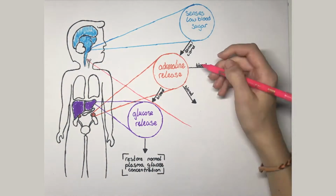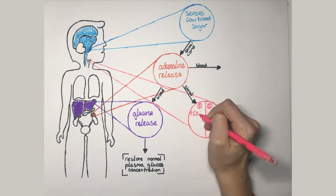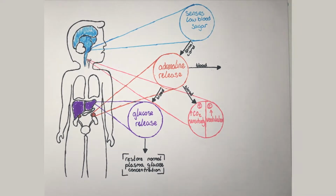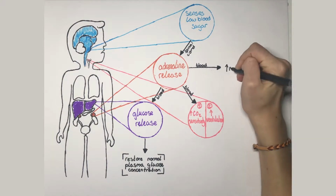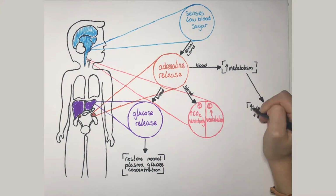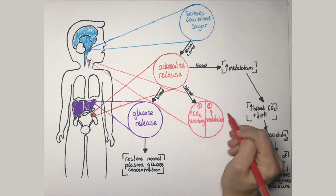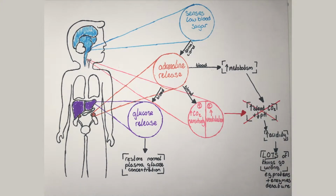Adrenaline also acts on beta receptors of the carotid body, which increases its CO2 sensitivity and increases the depth and rate of breathing. Finally, adrenaline increases whole body metabolism, which would increase blood CO2 and lower its pH. This would make your blood more acidic and cause proteins such as enzymes to denature. However, it is blocked by the carotid body increasing ventilation, thereby reducing CO2 and increasing pH back to normal.